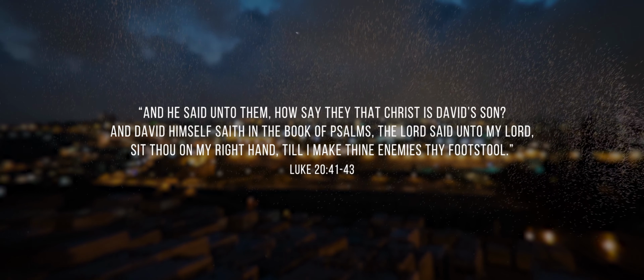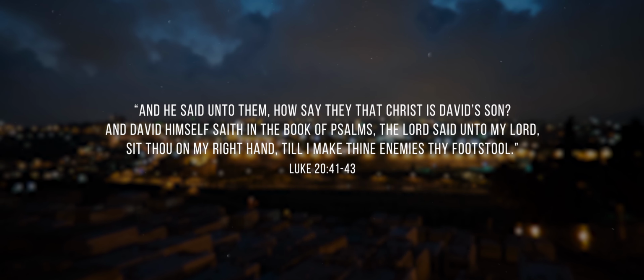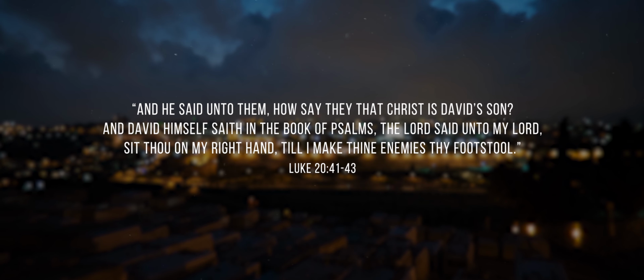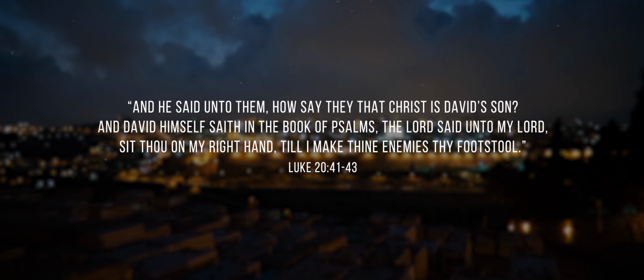In the Gospel of Luke, chapter 20, verses 41 to 43, we find the words of Jesus that say, "And he said unto them, How say they that Christ is David's son? And David himself saith in the book of Psalms, The Lord said unto my Lord, Sit thou on my right hand, till I make thine enemies thy footstool." Jesus mentioned the mighty King David, and upon recognizing that David spoke of another Lord, that it would be Jesus who would come to gain the victory over evil and over sin.